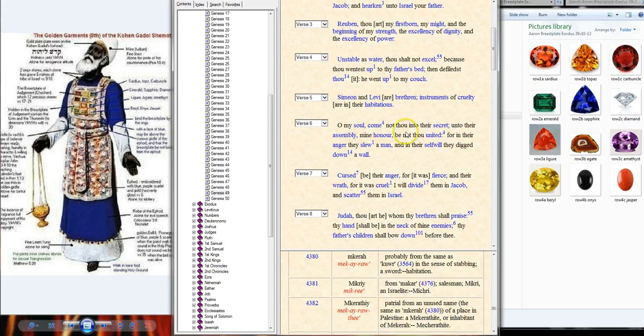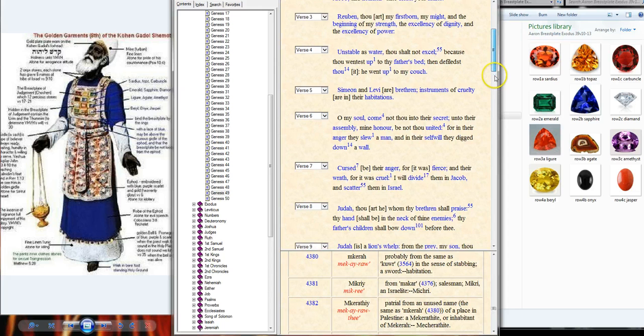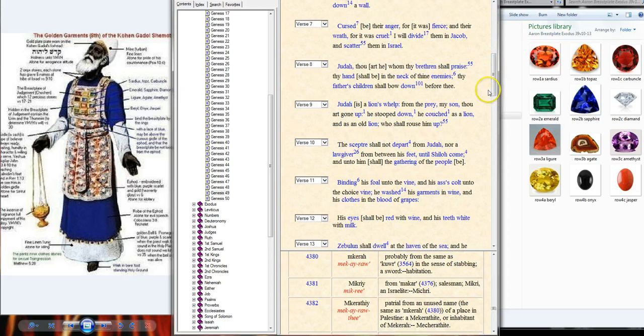Oh, my soul, come not into their secret, unto their assembly. Mine honor, be not thou united. For in their anger they slew a man, and in their self-will they digged down a wall. So there's clear emphasis there. Cursed be their anger, for it was fierce, and their wrath, for it was cruel. I will divide them in Jacob and scatter them in Israel. Yehuda, thou art he whom thy brethren shall praise, and thy hand shall be in the neck of thy enemies. Thy father's children shall bow down before thee.